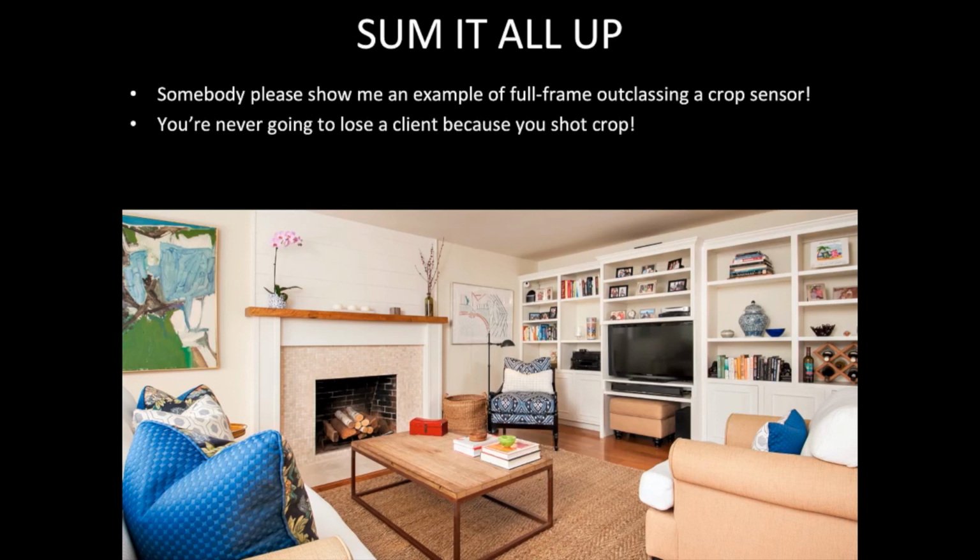You're never going to lose a client because you shot crop, so just get that out of your head. You're not going to be losing clients because you quote unquote aren't using professional equipment, okay? That's ridiculous. Crop sensor bodies are totally professional, all right? Crop sensor glass, I would say, already matches full frame glass because I think the direction we're going is that the crop glass is getting so good, and I think it's going to continue that way. We're going to get more and more options, and I think it's already there. I think the options are already at the point where we have the options that match full frame glass, in my opinion. So we're not losing anything there.